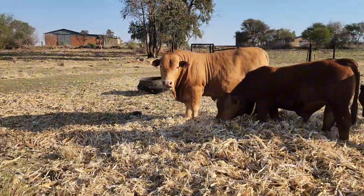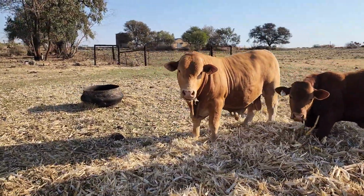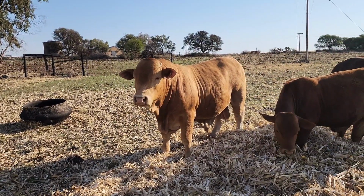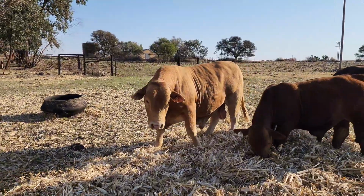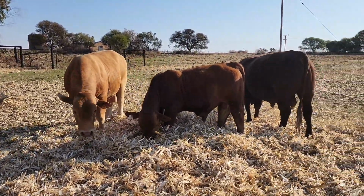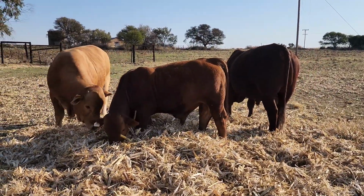So this yellow bull here is a brand new bull that's just been purchased. A brand new Beefmaster bull. Guys, he's huge. I don't think the camera will do him justice. He'll be servicing this year for the first time. And then the little one here in the middle is one that they kept back that showed a lot of promise.